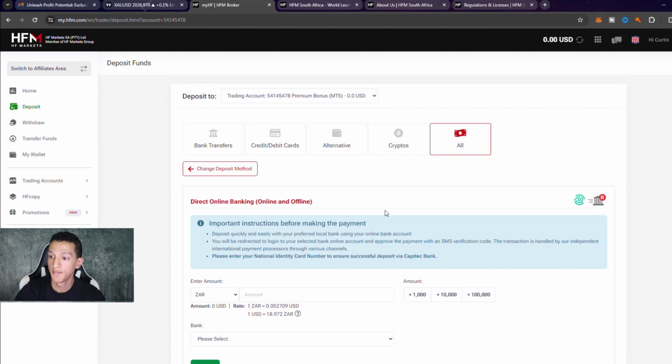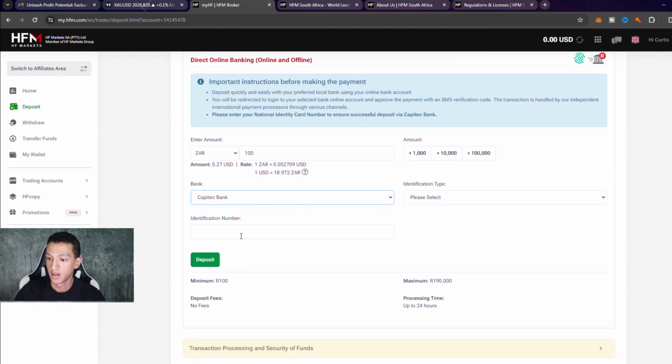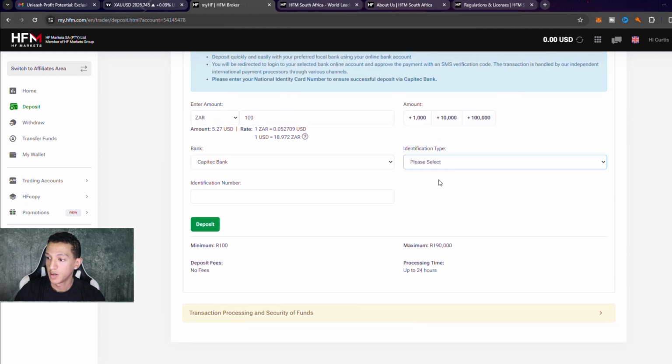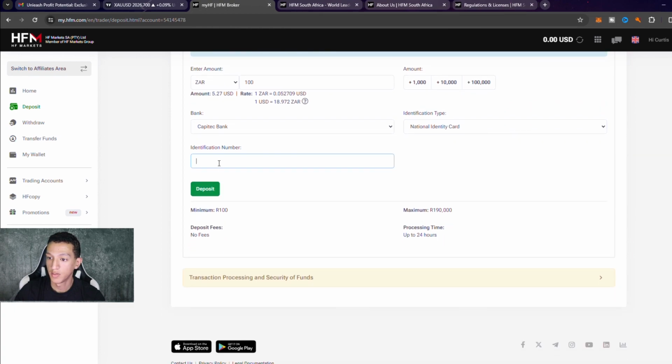So we'll just click here. We can see here we can still ask how much you want to deposit. Obviously, just as a test, we'll click 100. Please select your bank, Capitec, then your identification number, and then the identification type is national ID. That's basically how you'll enter your identification number, and then you'll just click deposit.